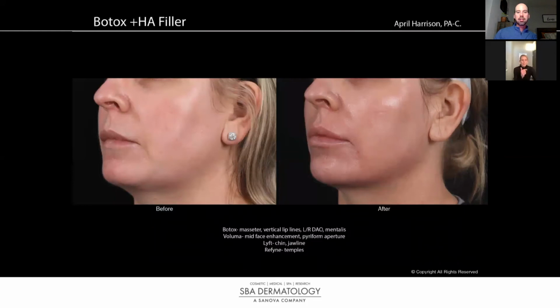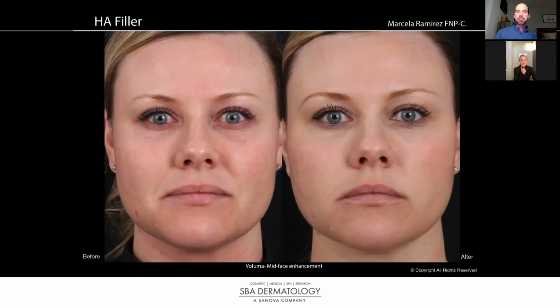Go back one more time to that before and after. You can also see, and these are subtle things that you should notice, that it's placed in the mid cheek. Notice how she's softer under her eyes, but also how her smile line is softer as a result. There's no filler placed under her eye and none placed to her smile line. It's just placed to the cheek. But because you're mimicking that fat pad loss, it softens the under eye and the smile line as a result.